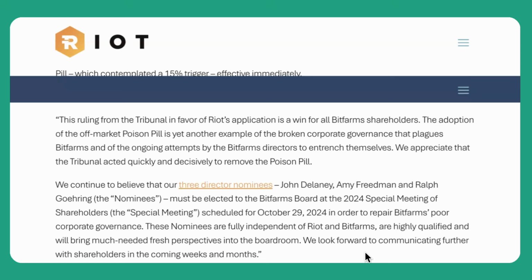So as we talked about in our previous video, these three nominees that Riot has for the board of directors do not have much experience when it comes to Bitcoin mining or digital assets, right? So they're not really highly qualified, as Riot says here. They're not really going to create a better Bitfarms with these three nominees. If they are able to bring these three nominees into the board of directors of Bitfarms, they're really just going to sabotage the company. So it's not a good choice for Bitfarms shareholders.